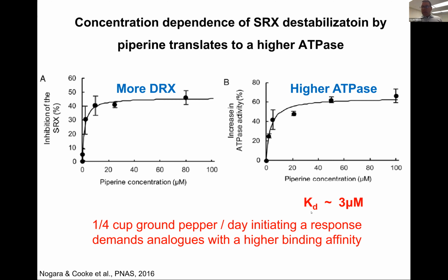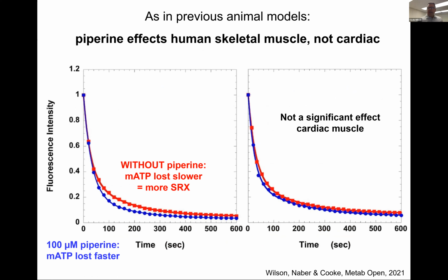But with such a low KD, or binding affinity, it would take 1/4 of a cup of ground pepper per day just to initiate a response. So what this demands is analogs with a higher binding affinity or specificity to the regulatory light chain of myosin in order to be an effective pharmacological agent. So then Leonardo showed the same fluorescence decay curve with the faster and the shorter ATPases within myosin, demonstrating the super-relaxed state and its effect of piperine.